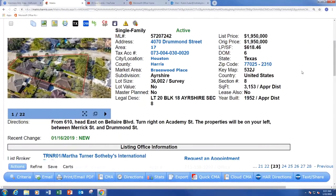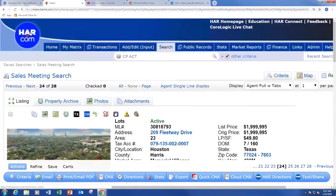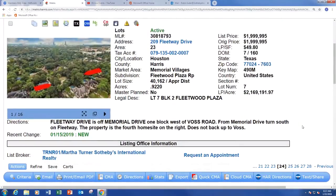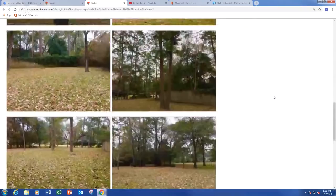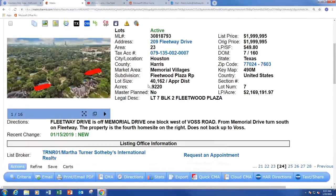$1,950,000. Boy, look at that. 209 Fleetway, $1,999,000, Trussell. Million what? No. It is 40,162 square feet.